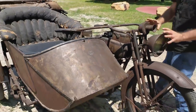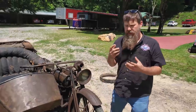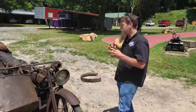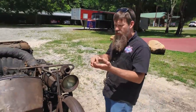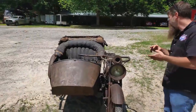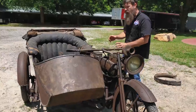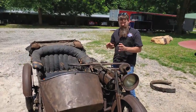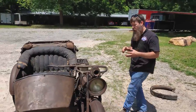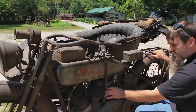Now, being an electric model, the original electric unit, those early Delco Remy generators, they just kind of fall to pieces. The coil, the generator, the distributor, and the points are all right there in the same housing. As troublesome as those components are, what we did with this bike is we actually pulled off the electric unit that sits right here.